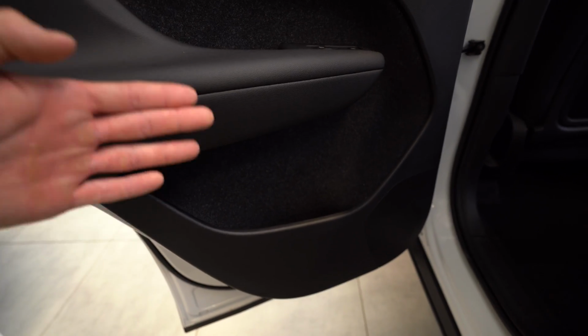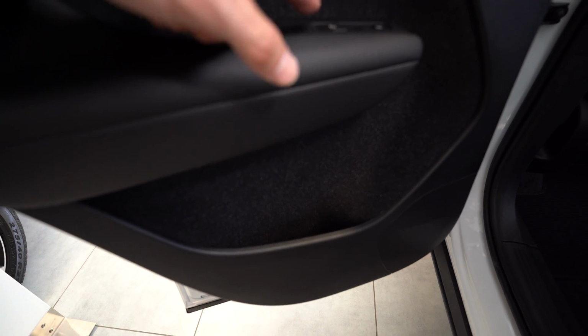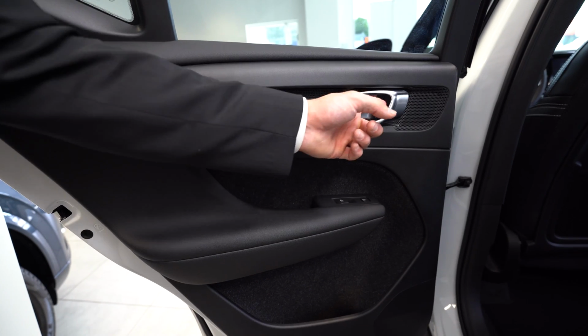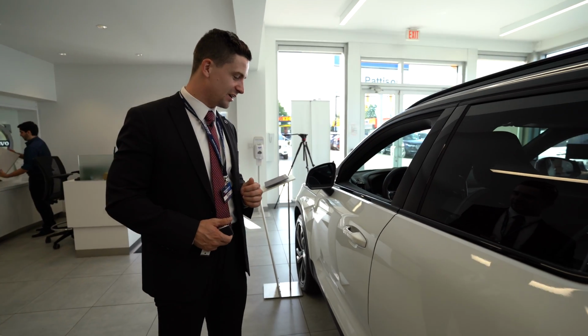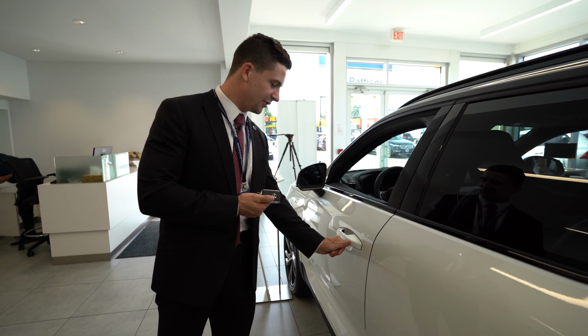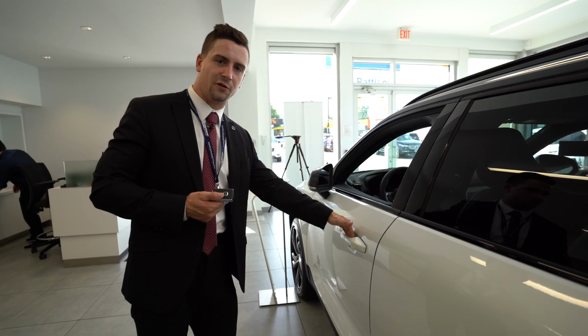You're also going to have the door card for the back here, which is designed to be large enough for a water bottle with your window lever, door lock, and I really do like the nice heavy metal door levers that they've given you all throughout the vehicle. Another great standard feature with the XC40 is as long as you have the key fob present with you, you're just going to have now your keyless entry here to lock and both unlock the vehicle from the outside.